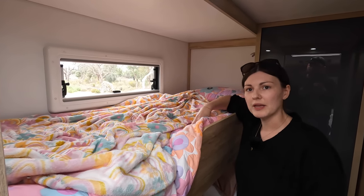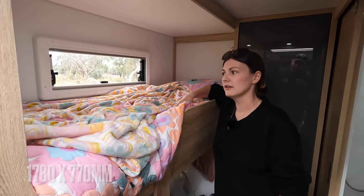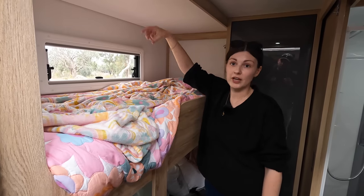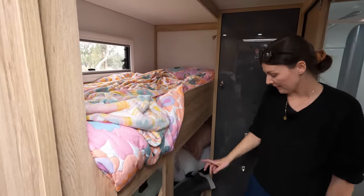Yeah, I'll put the dimensions on the screen because I do seem to remember they were a bit bigger than normal. Yeah, I think they're quite a lot wider. So they're really good. You know, Chloe can sit up really well. She can sit up and, you know, her head is clear of the roof, so she can sit up and play. And Brodie obviously can too when he's a bit older.